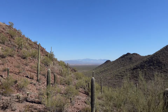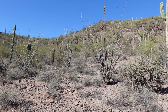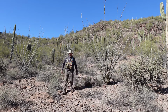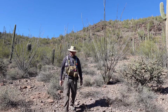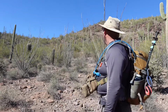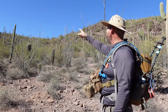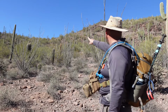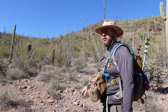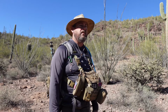There you can see the snow on Mount Lemmon. That was fun. It wasn't that bad. It was a little rocky coming up through that section there. That's why I came down that way, and then I just walked along the ridge to get over to this area that's a little bit easier walking. But yeah, I'm pretty much down in the canyon now.